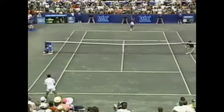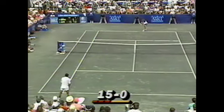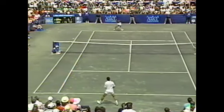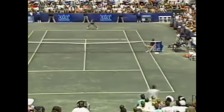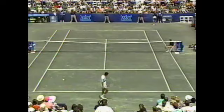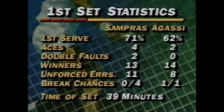Agassi with an ace, 15 love. 15 love won in the second set. Agassi won the first set, 7-5. The serve was wide. Ball skidded right off the line. That's why it seemed like it went out, but it was that funny bounce. 15 all. Both players serving very well. Winners are pretty much even. The match is actually very even. 39 minutes for the first set. Playing pretty fast, too.